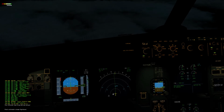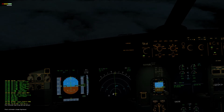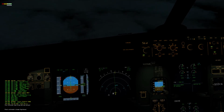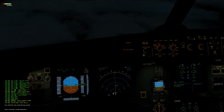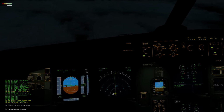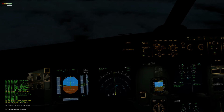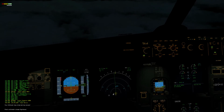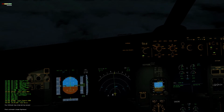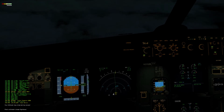Anyway, you know what I started doing? Disabling all these plugins that have nothing to do with the flight that are on right now. Like what plugins? Like all the ground traffic plugins from all the sceneries and that. Oh, a nice tailwind. Yeah, I probably get a headwind going in.